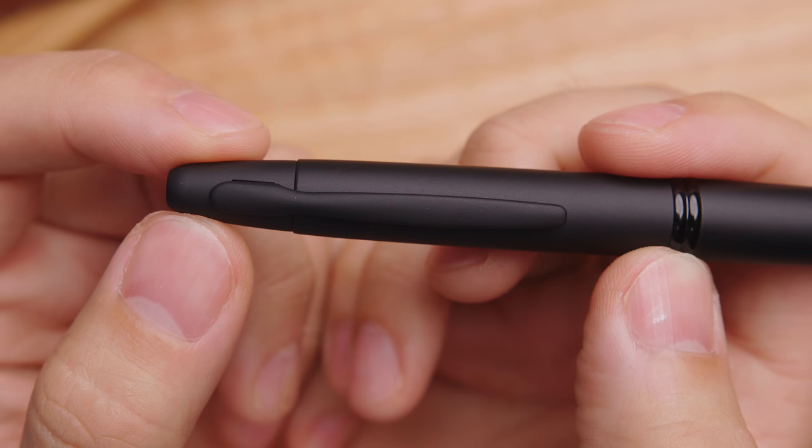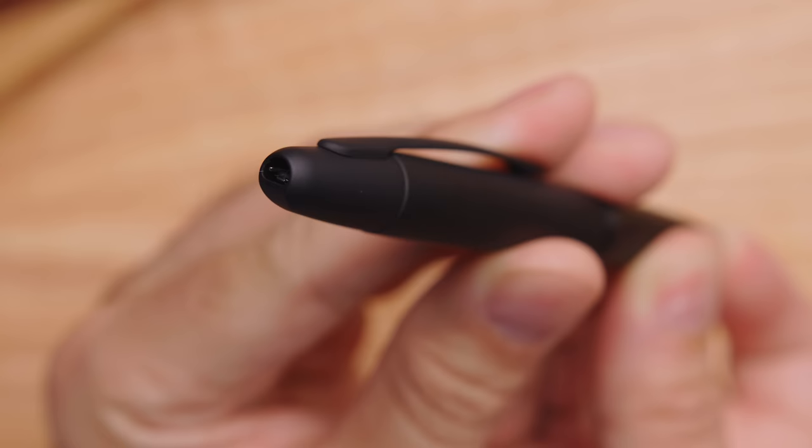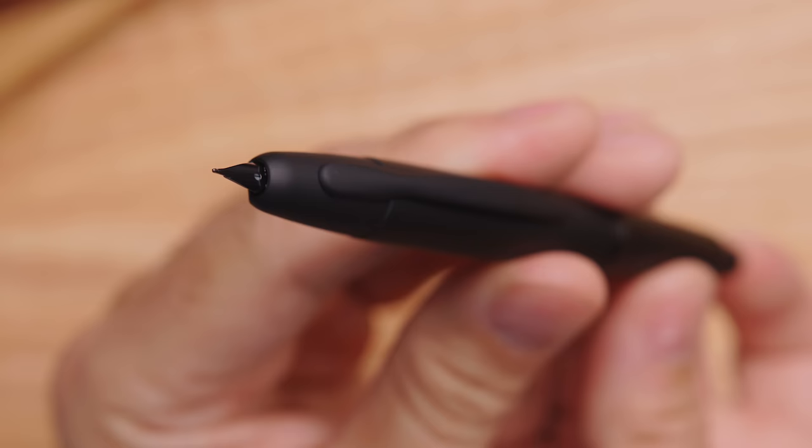The iconic design and click retractable functionality is the gold standard by which all other retractable nib fountain pens are compared. It has outstanding reviews in the pen community, and it's likely that most fountain pen enthusiasts have at least one, if not several, of these in their collection.